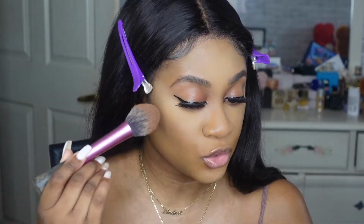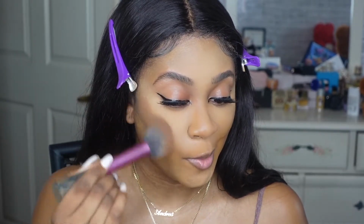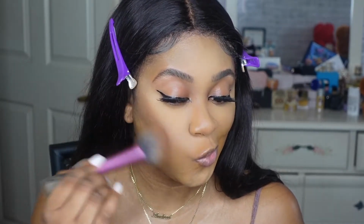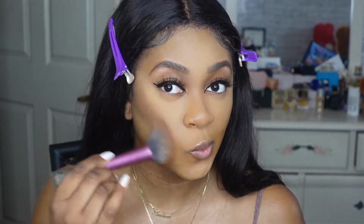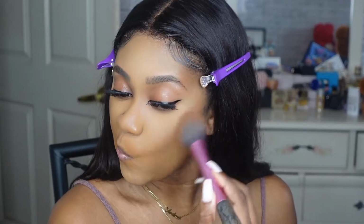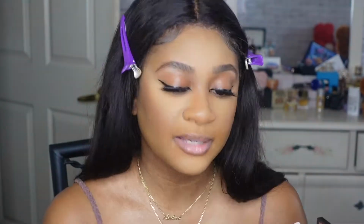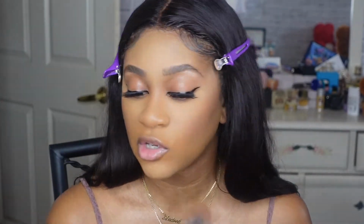So I'm just gonna go over where I did my contour and the apples of the cheeks sort of, and then into the hollows. I'm lightly putting it on because it can become too much. Same thing with my jawline. I don't really care if I go a little heavier on my jawline, but on my cheeks I can't afford to go that heavy.